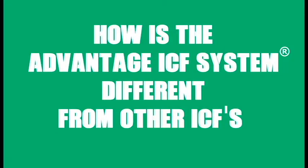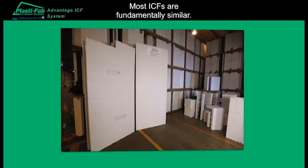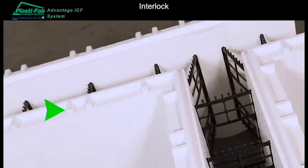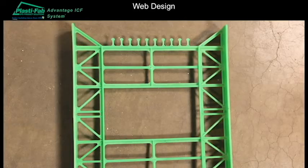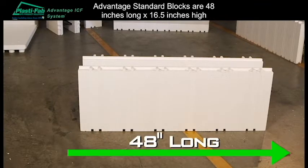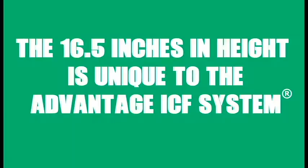How is the Advantage ICF system different from other ICFs? Most ICFs are fundamentally similar. The differences are block dimensions, interlock, and web design. Advantage standard blocks are 48 inches long by 16.5 inches high. The 16.5 inches in height is unique to the Advantage ICF system.